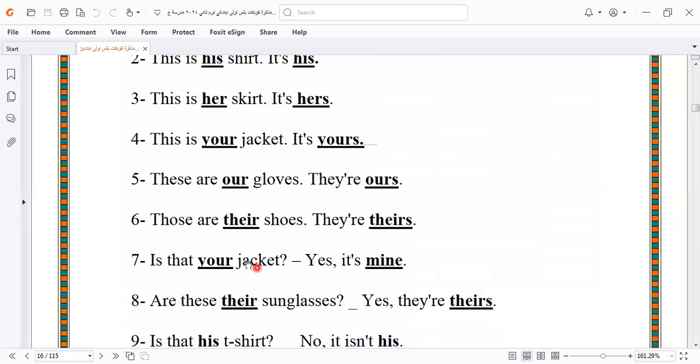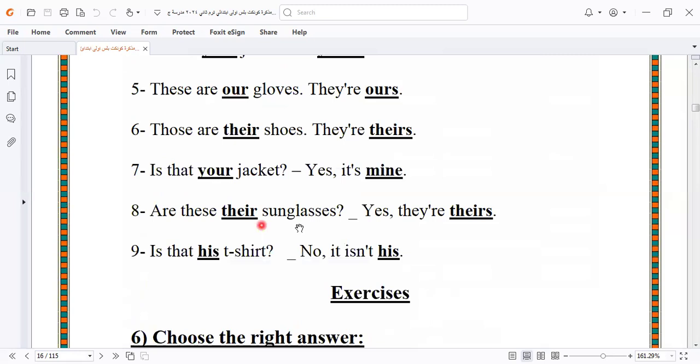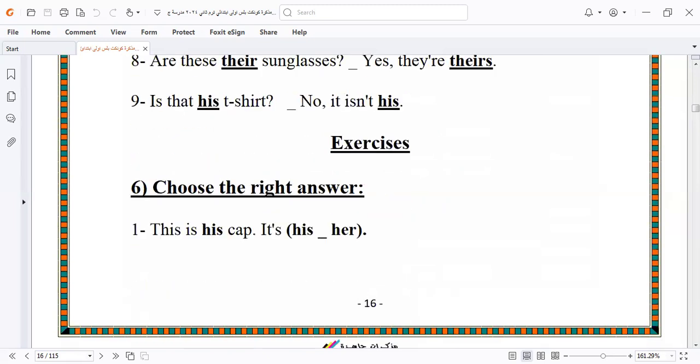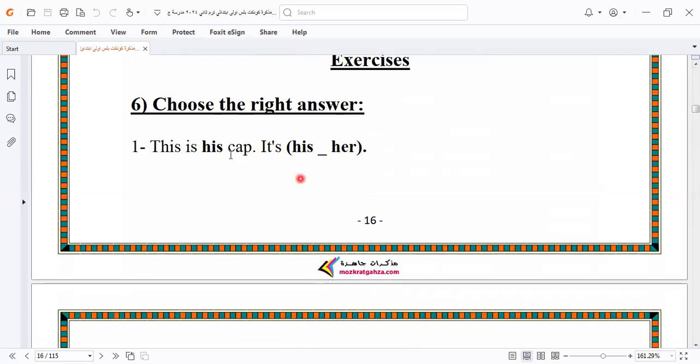Is that your jacket? Yes, it's mine. Are these their sunglasses? Yes, they are theirs. Is that his t-shirt? No, it isn't his. Okay, let's answer the exercise related to this lesson.